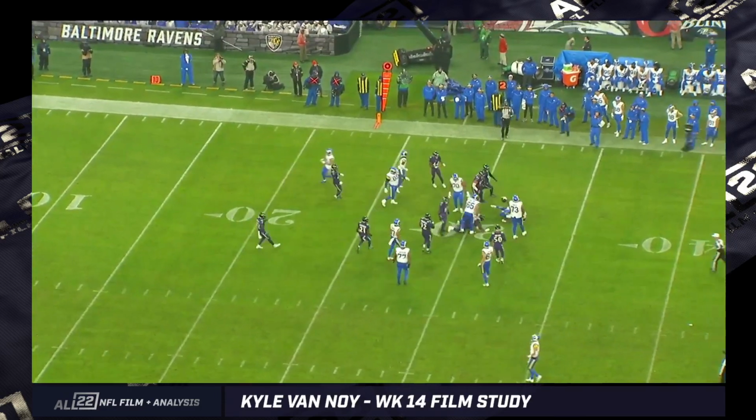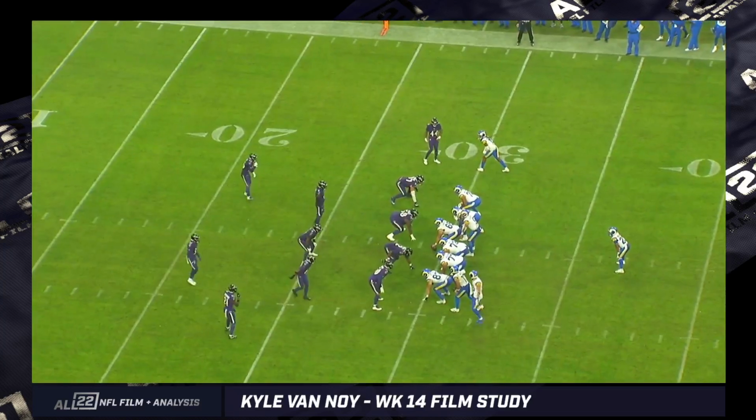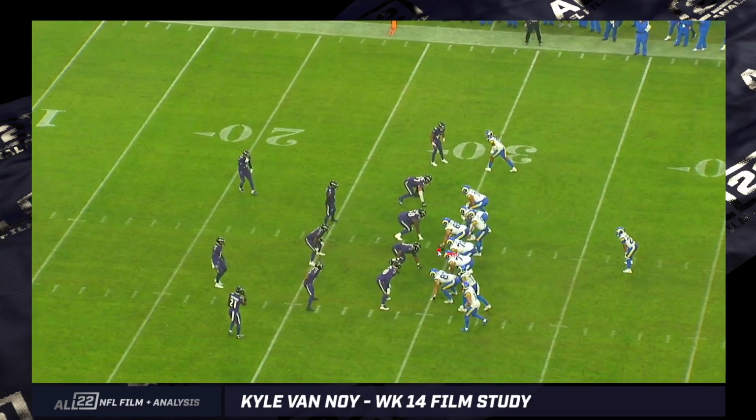Check out how far off the line of scrimmage he's lined up. I mean, the line of scrimmage is 29 and a half. Look at Urban's hand. I've seen people do this with like a 1 technique or even a 3 technique. I know a guy in West Virginia who does that stuff, and he reads it very differently than other people. But this is a 5 technique to the boundary where there's no force player outside of you.